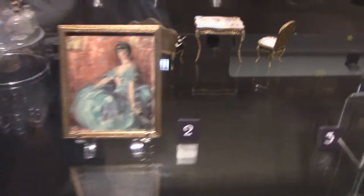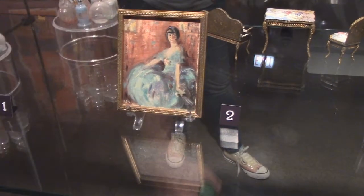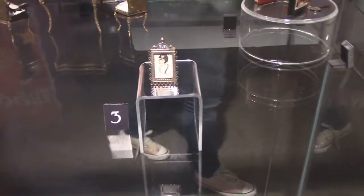Some of her private collections. That's actually a portrait of her that was specially painted in 1926. And a miniature sketch of her.